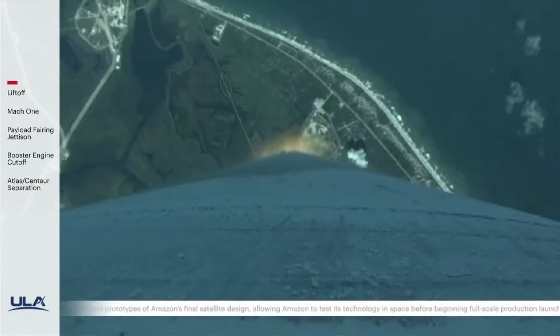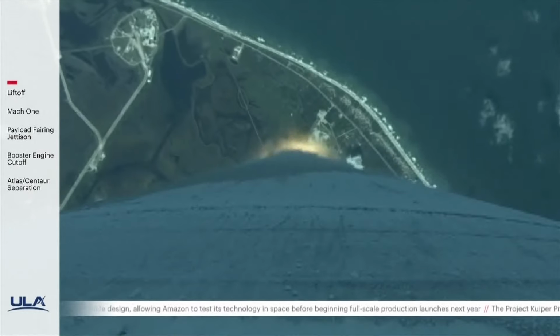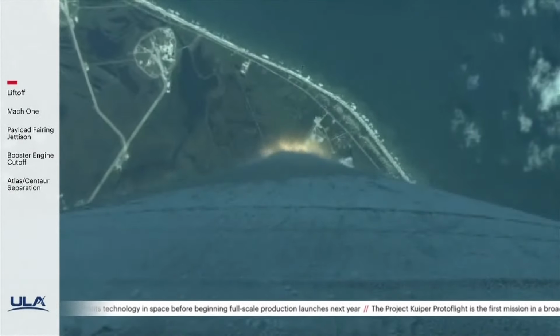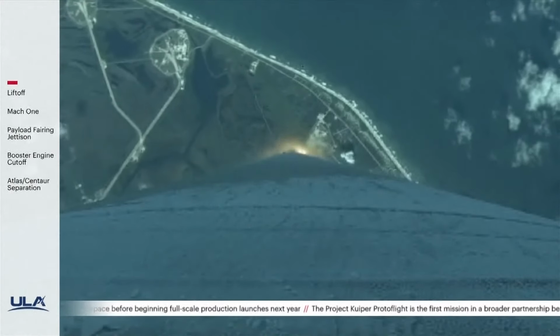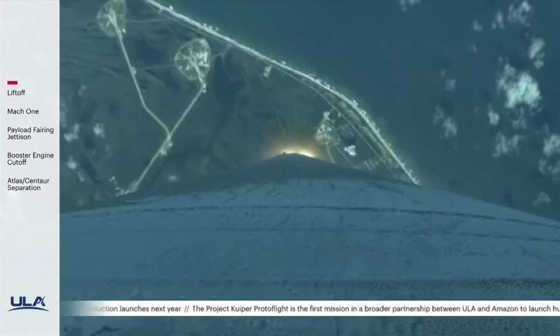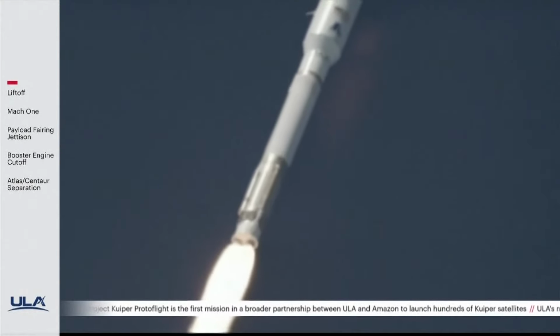One minute in, everything looking good. You're hearing the voice of Rob Gannon providing launch vehicle ascent data. Vehicle's now 4 miles in altitude, 0.3 miles downrange, traveling at 1,250 miles per hour. Everything looking good.